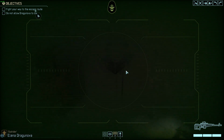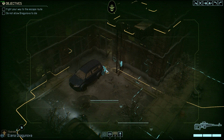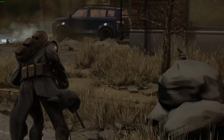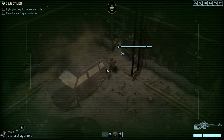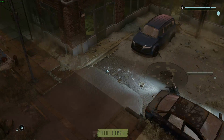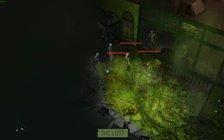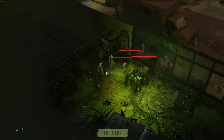Okay, so the plan is to try to keep the three of them together. But yeah, I'm trying to get to the end of this as quick as possible because it's a mission split into 2 or 3 parts. I can't remember. I've played it before, but it's a long one. Like, you're in for a while.